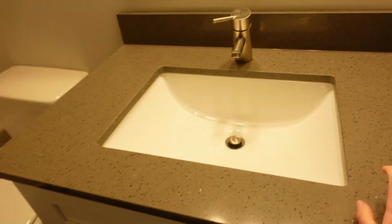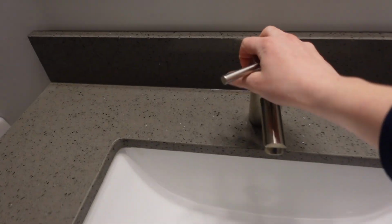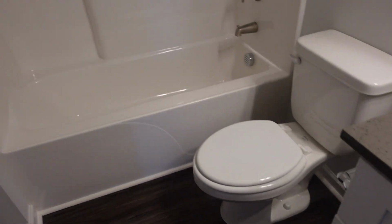So we've got more quartz countertops, a beautiful sink. It looks like a hotel sink. And it works. Just a standard shower. Let's see, is the shower even? It sure is. It's completely level. My one I used to be at was slanted like that, sort of like a curve, and they had just painted over it. So it's nice to know that I'm not going to fall in a shower.